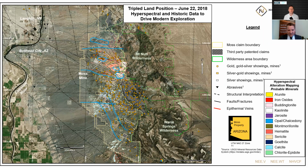This area here, this is called Oatman. It's a small town. This is the largest gold silver district in Arizona. This produced about 2 million ounces back in the 1910s, 1920s. And then it kind of got forgotten. I mean, Nevada happened, Comstock happened, all the things happened in Nevada, but it was largely forgotten. And we were able to look at all of this potential and grab it all.